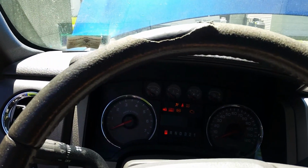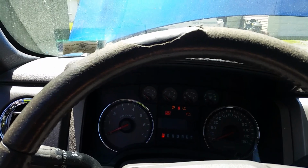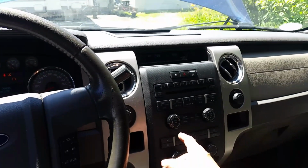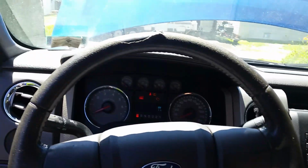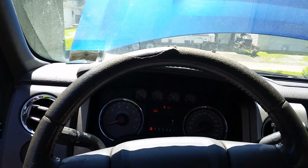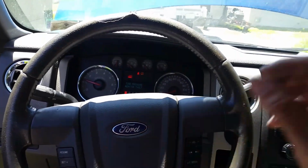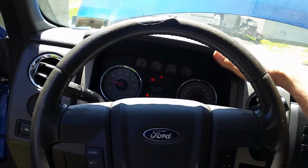So our security light goes out. So the security light went out. And I don't understand why they made it where the radio always comes on when you unhook the battery. And boom, starts right up. So I think we fixed the problem. If this ever happens to me again, I'll know, just kind of hit this dash.